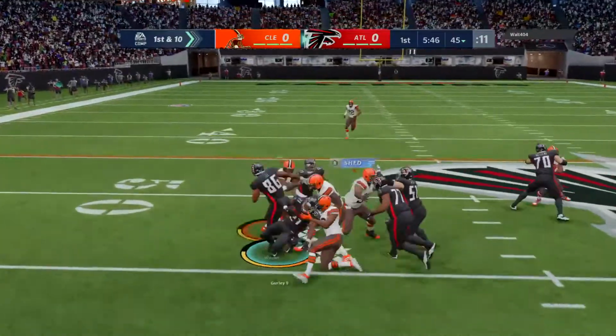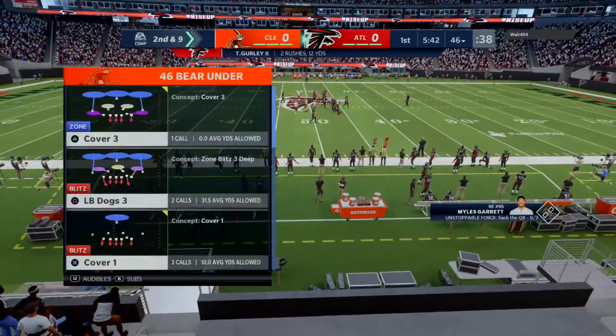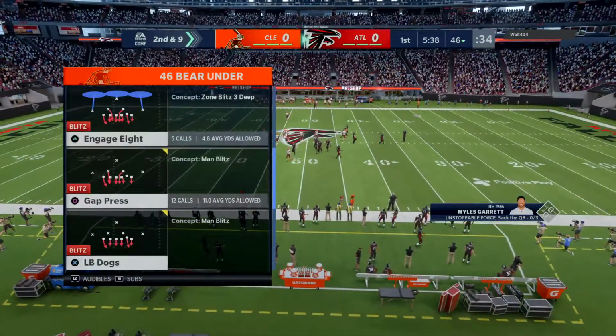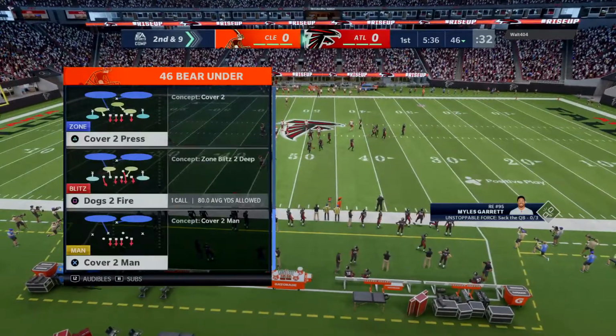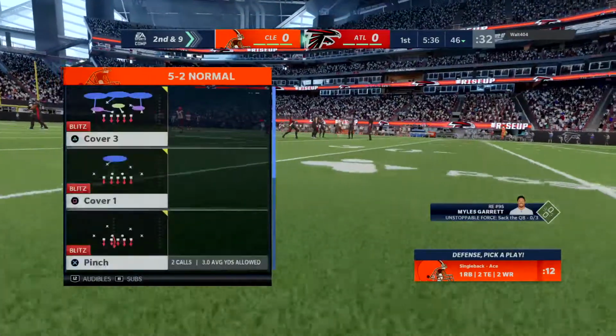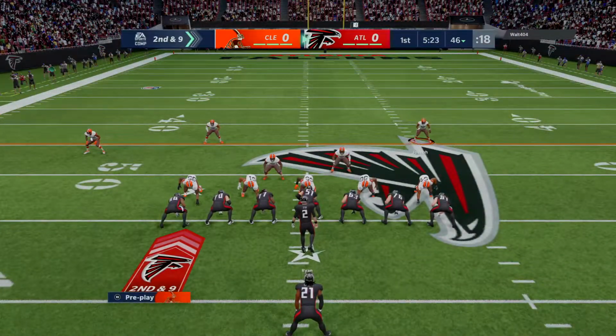Gurley. And no room that time, getting it to about the 46. He was tackled. Defensively, a solid response after giving up back-to-back 1st downs. 2nd and 9. Still 9 remaining on 2nd down.